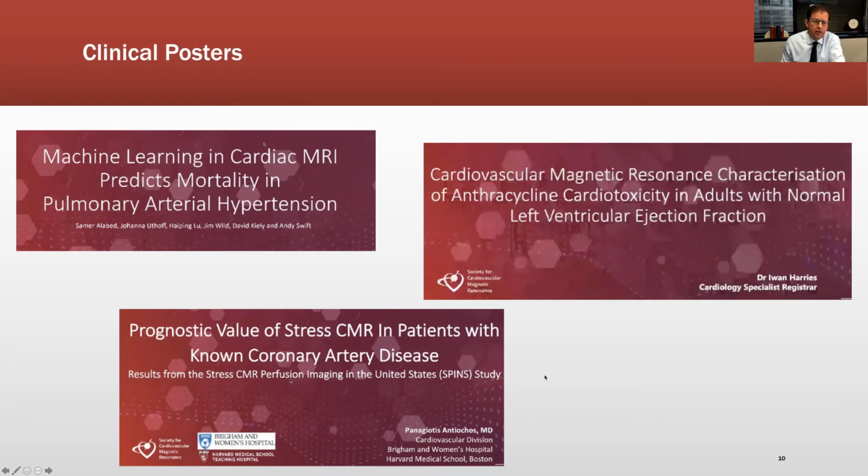And then we had a large study from the SPINS trial given by Dr. Antiochus from Brigham and Women's. So again, following these themes, in large patient studies used to evaluate various techniques, really compelling work was presented. And again, I would encourage everyone to go and look at the posters.